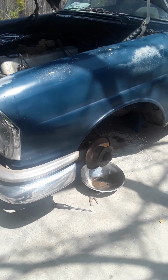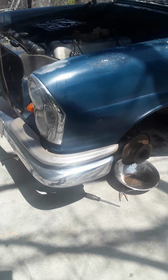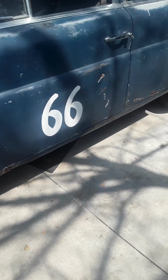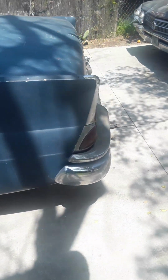would I drive this every day? Yeah, probably. But honestly, I like this car. It's a nice Mercedes. It's a ratty Mercedes.